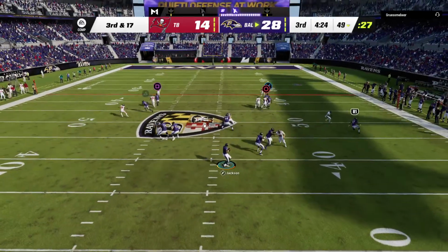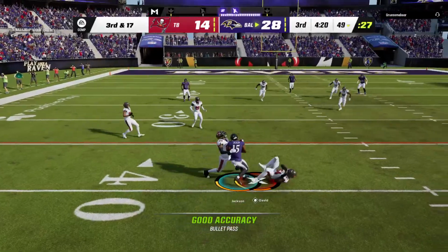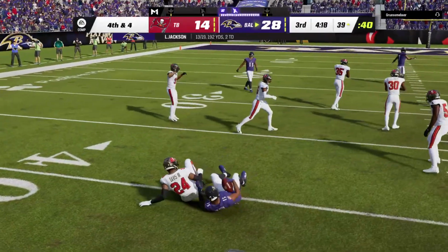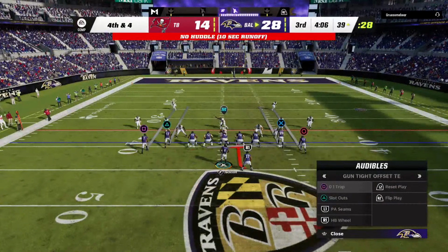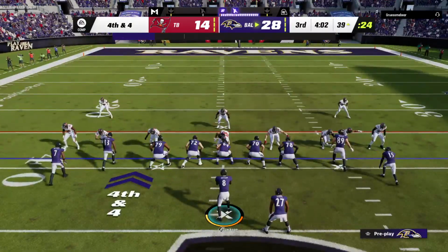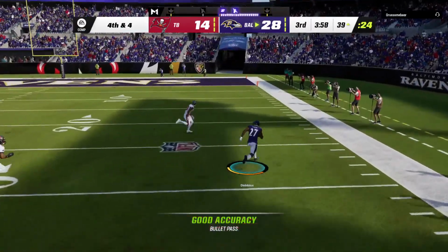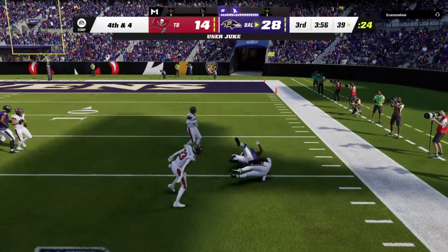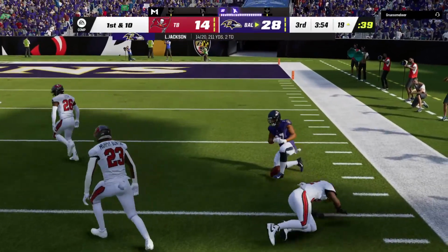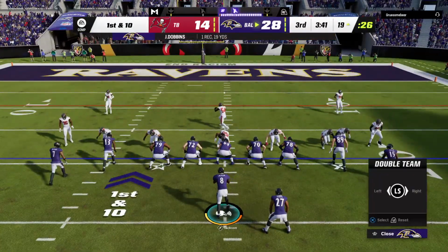Here's Jackson on 3rd and long. And this time he's got the hook up. It's complete. And he's going to be taken down at the 39, clearly short of the first by a few yards. 4th down, here's Jackson. He'll swing this out to Dobbins. Nifty move. And they're going to get this down inside the 20. So here's a 1st and 10 now, down inside the 20.